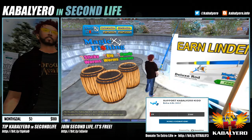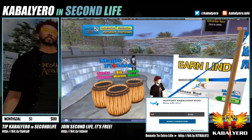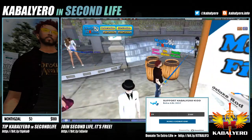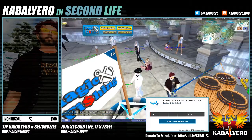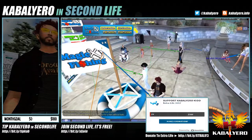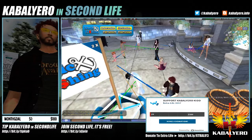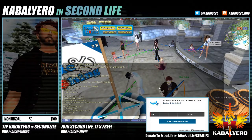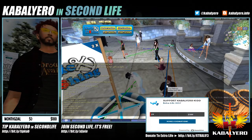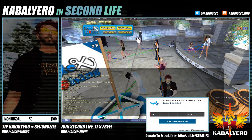Okay, so now I'm using the sticky worms. And I'm here at Teasers. That is the name of the region. This is also an adult region. So there are some ladies in this region. Look at that. We have a few avatars and they are fishing. This girl over here is AFK. I have like 16 Linden Dollars. Okay, so this guy is also AFK.